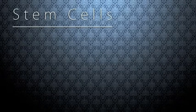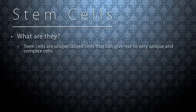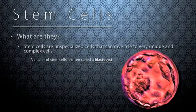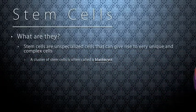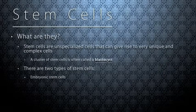Stem cells. Now, before we dive into stem cell research issues, let's start with the basics. First, what are stem cells? Well, stem cells are unspecialized cells that can give rise to very unique and complex cells. A cluster of stem cells is often called a blastocyst. Okay? Now, there are two types of stem cells. First, you have embryonic stem cells and then adult stem cells.